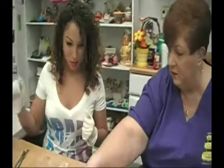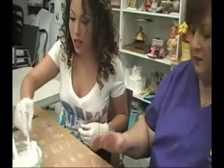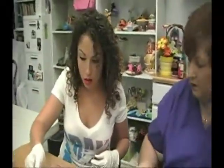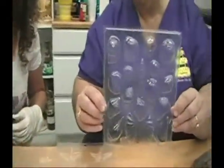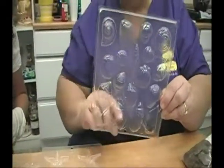So try making a few of each of those. The different shapes are a little bit more challenging. This is one of my favorite molds. This has a variety of shapes on it, so you can get one mold and make all different kinds of shells.